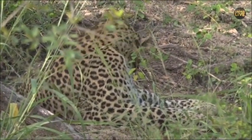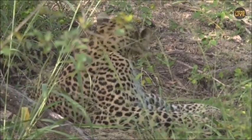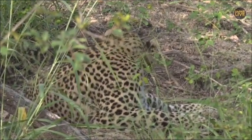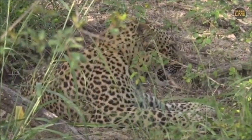And it's funny enough, the last time I saw her was very early in her pregnancy, and she was scent marking a lot on Chitwa, and I kind of thought maybe she might be pregnant at that time, and it turned out that we were right. I think Noel had a sighting of her very, very heavy, and then obviously she gave birth, and now she's been seen with that cub once before.